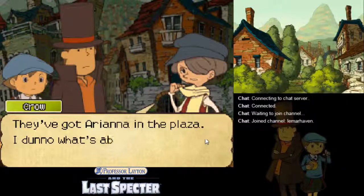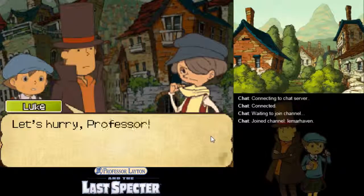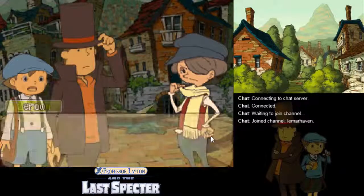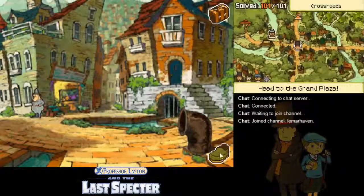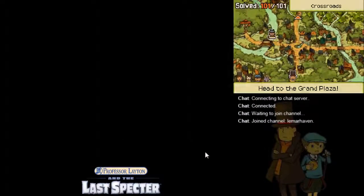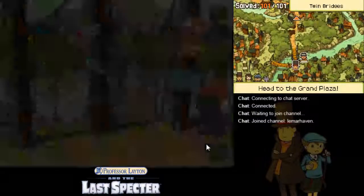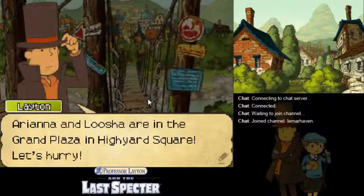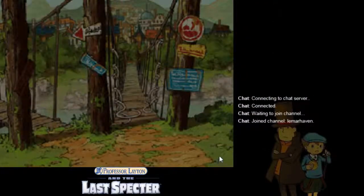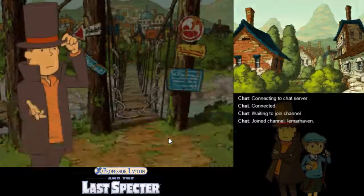Crow! They've got Ariana in the plaza. I know what's about to go down, but it doesn't look good. Let's hurry, Professor! Quickly now. We'll take care of all the stuff at Tony's note. You get to the plaza. I'm gonna look real fast to see if I can get a rat to pass me by. Ariana and Lucia are at the Grand Plaza in High Art Square. Let's hurry. Not gonna let me go any further, huh?